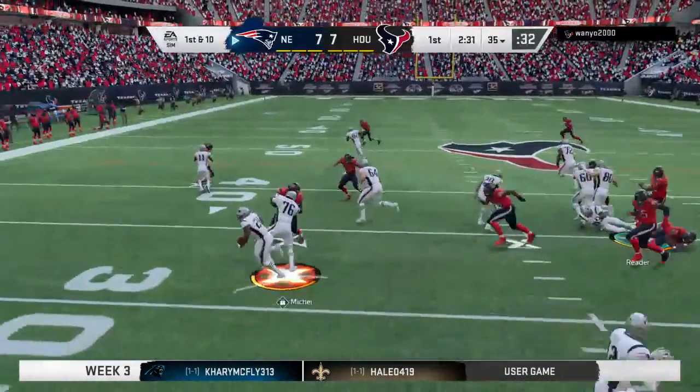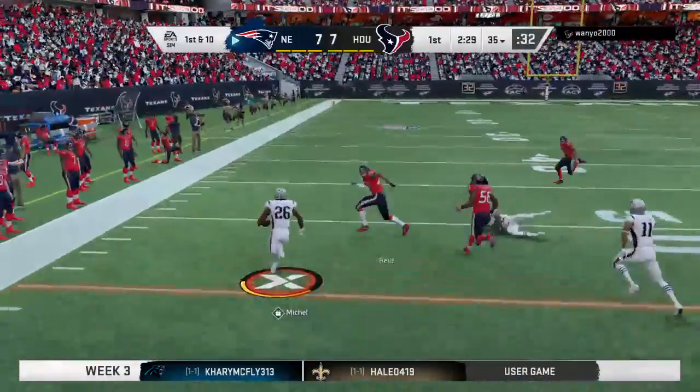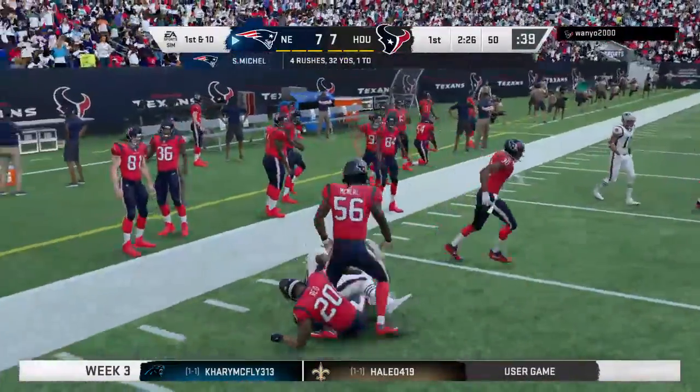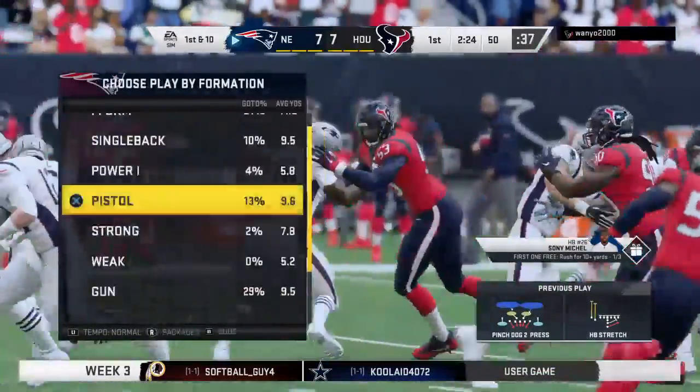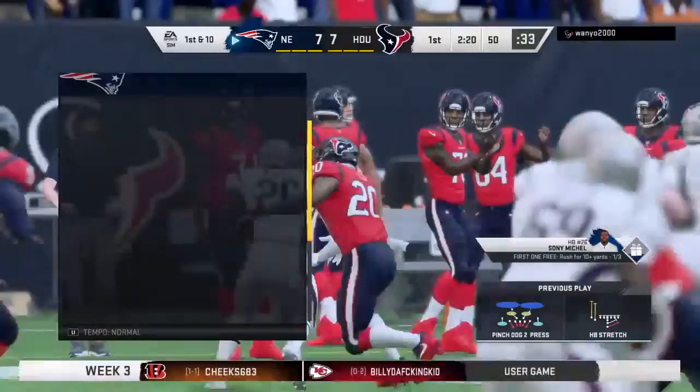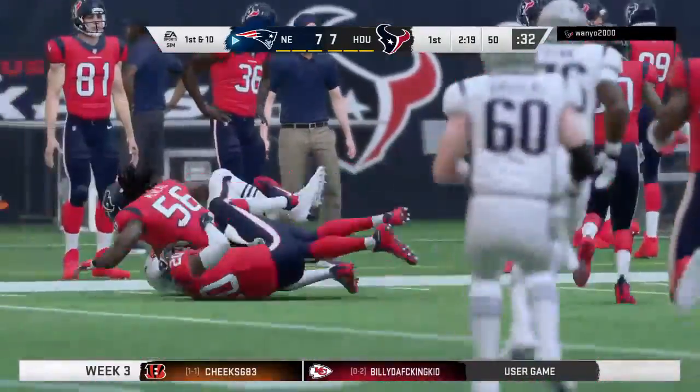When you start plotting for this drive, when you start thinking to yourself, okay, what are we going to do? You don't go away from what you did before because that worked, but you have to be prepared for wrinkles and counters because you know they'll make some adjustments. Give him 15 yards on that one, and New England has a 1st down.